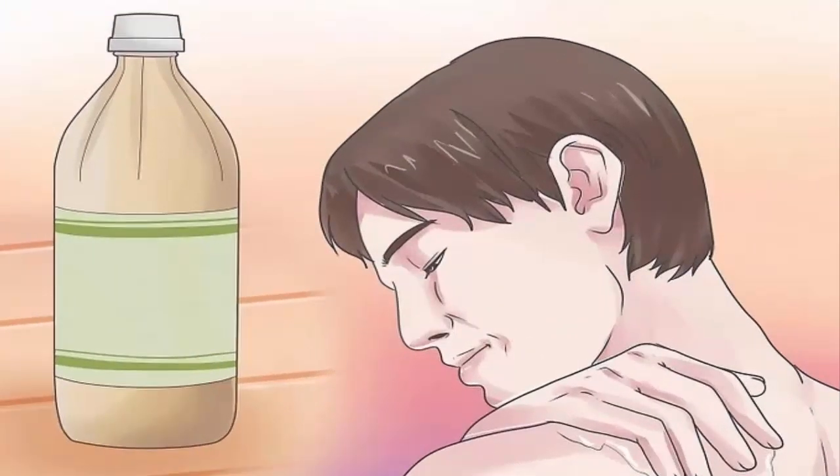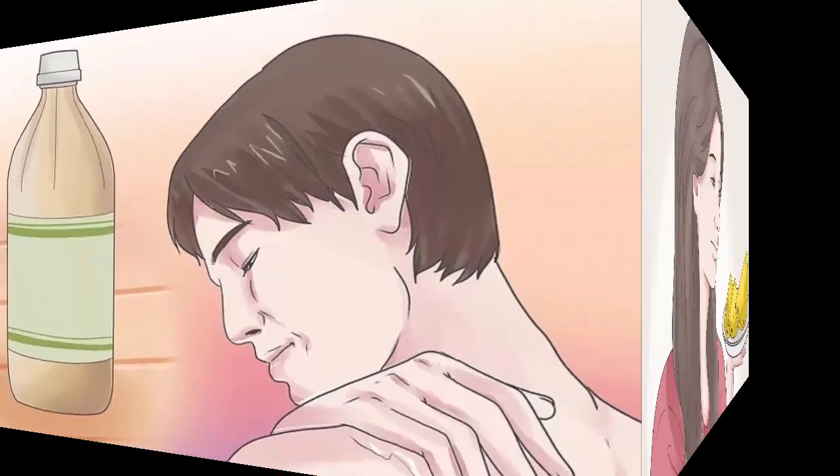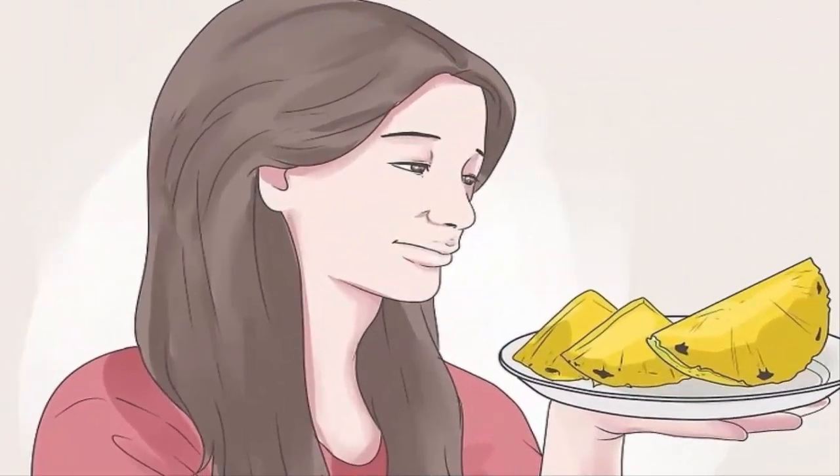Rub the bruise with vinegar. Mix vinegar with warm water, and rub it over the injured area. Vinegar increases blood flow near the skin's surface, so it may help to dissipate the blood that has pooled in the bruised area. Witch hazel will also do the trick. Eat pineapple. Bromelain, a digestive enzyme found in pineapples, breaks down proteins that trap fluids in the tissues after an injury.